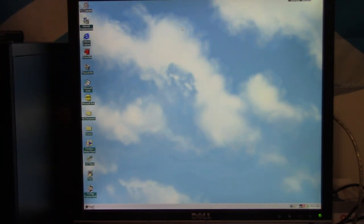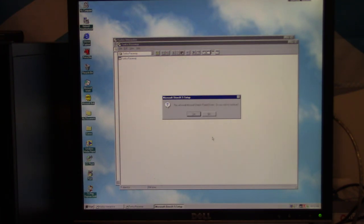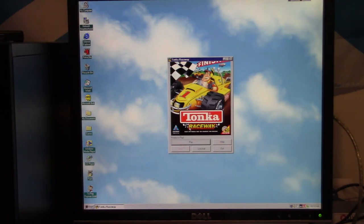Thing about these Tonka games is they are really good, but very crash happy on Windows. So we'll probably get an illegal operation in the middle of this, but oh well, it's worth a try anyway. I can't remember if we have to install it or not. Okay, don't need DirectX 5. Now, I remember the fun thing about this game, if it's the right game I'm thinking of, it has a track editor, so stuff like that is always fun.